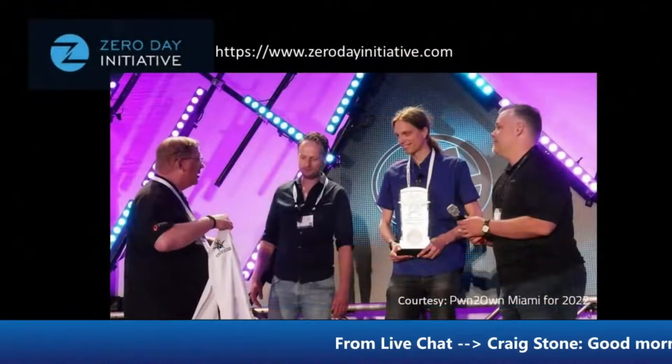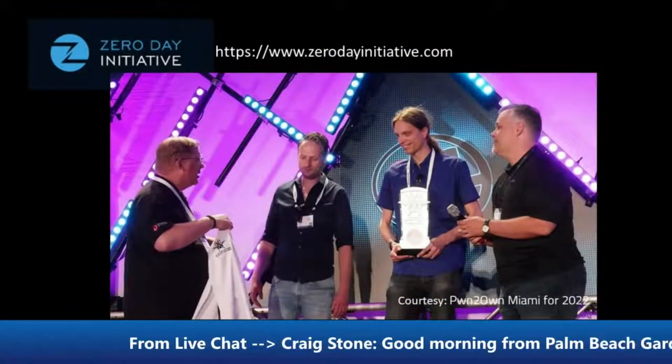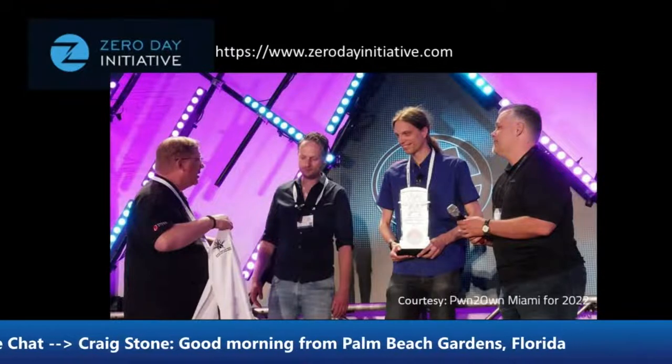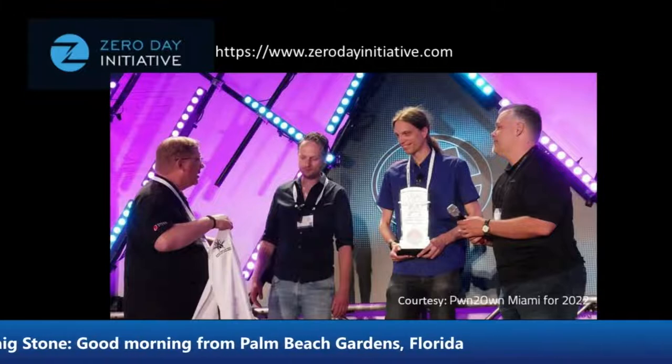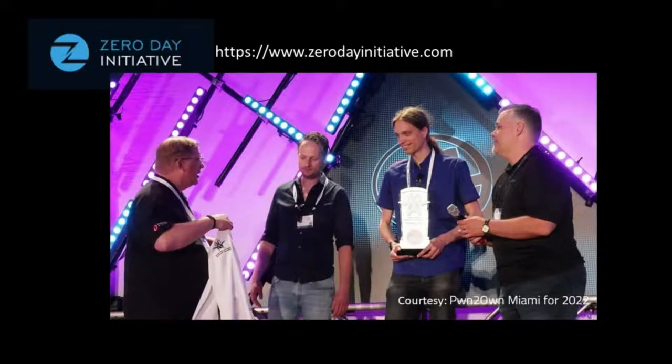Well, up next, an event, Pwn to Own, Miami 2022, has wrapped up. And it was an amazing 3 days of competition. The event, run by the Zero Day Initiative, ZDI, pitches researchers against critical infrastructure software and control systems to try and find vulnerabilities in real time on a stage. In total, $400,000 of awards were given out for 26 unique Zero Day exploits.